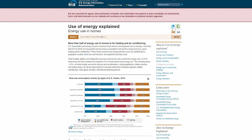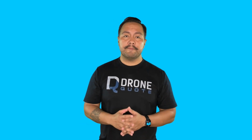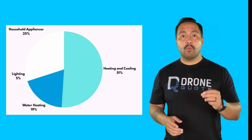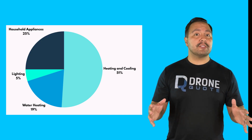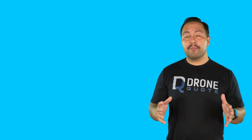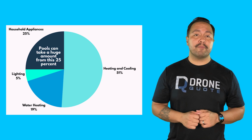To better understand how to save energy, let's look at how a typical single-family home uses energy. 51% goes to heating and cooling, 19% to water heating, and 5% to lighting. The remaining 25% goes to refrigeration and other household devices. If you have a pool, the pool pump may account for a significant portion of that 25%.